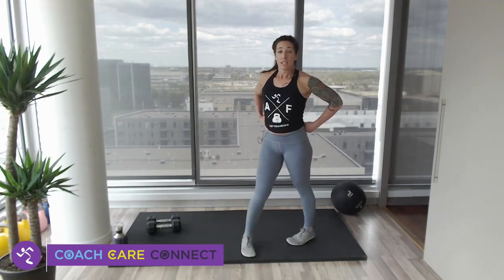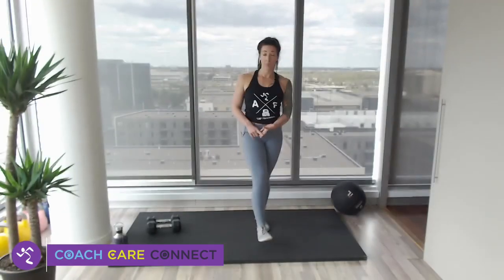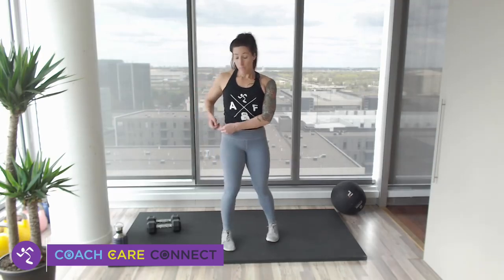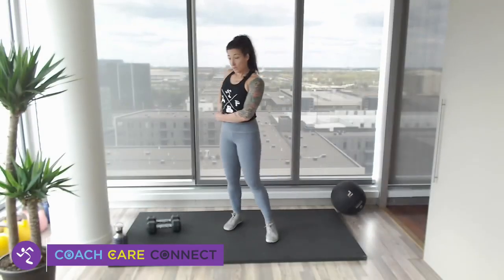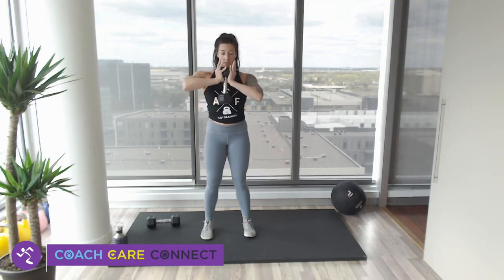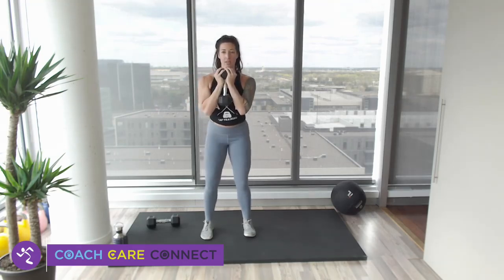Our first circuit, 3 moves, is going to be squat, floor press, and row. Remember, 30 seconds work, 15 seconds rest, and especially in this first round, I'm going to cue you and set you up for what's next so you can get ready. All right? So first move is going to be your squat, either 1 weight or 2. If you're going to gobble it, here's what I want to see. Grab here, create tension, squeeze. Okay, so you should feel your chest, your pecs, your shoulders fire, and your arms, and go into your squat.